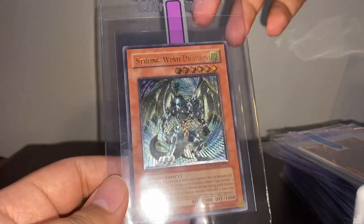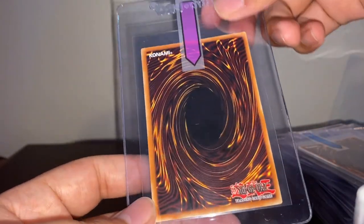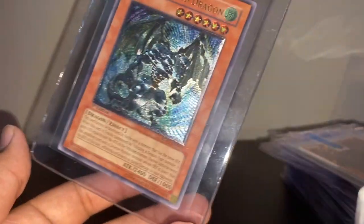Still super pretty. No edge wear. Centering on the back is a little off. No surface issues, so this one should get a good grade, hopefully.